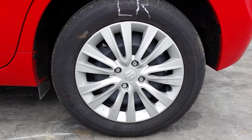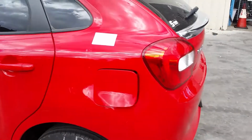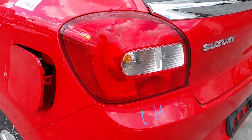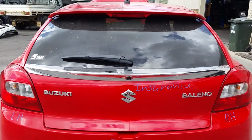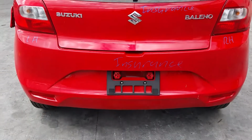Factory 15-inch steel wheel with hubcap. Left rear has a good tire. Tidy left-hand tail light. Tailgate with a reverse camera. Has a tidy rear bumper cover.